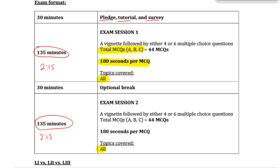The difference over here, of course, is you've got a long vignette to get through as well, which you first have to read, you first have to process, and then you're going to answer the multiple choice questions based on that vignette. So just really a little bit of maths over there. We're saying, well, we've got 135 minutes, you've got 44 multiple choice questions, that's your approximate time per multiple choice question.